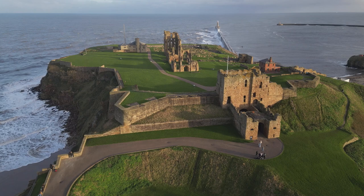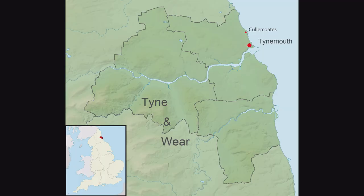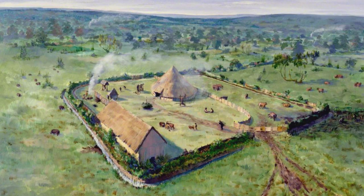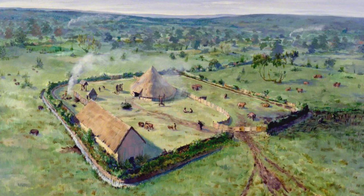Well, hello once more. We are now at the southern edge of North Tyneside, at the mouth of the River Tyne, in the very affluent town of Tynemouth. The focus and history here at Tynemouth centres around the headland, where evidence of settlements go back to at least the Iron Age, and maybe before that.